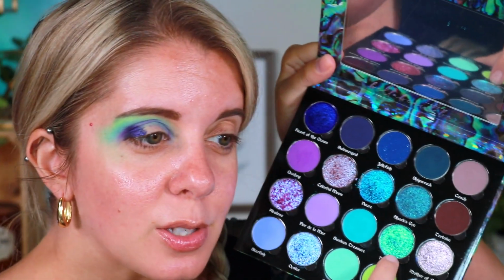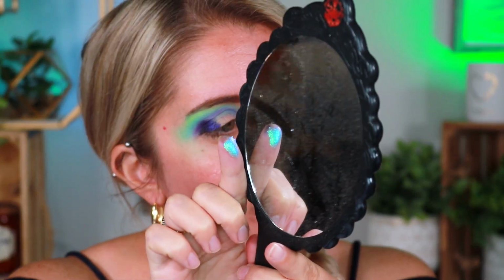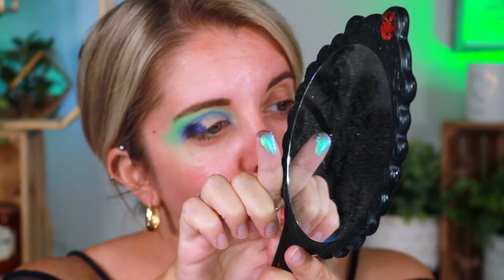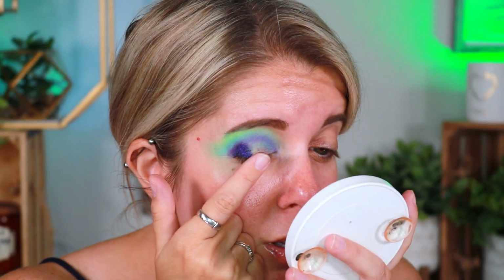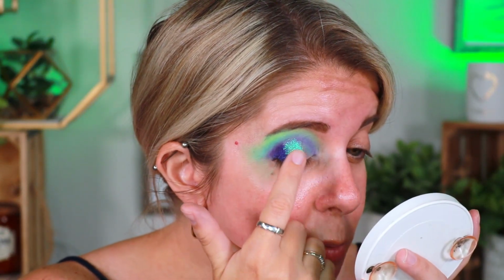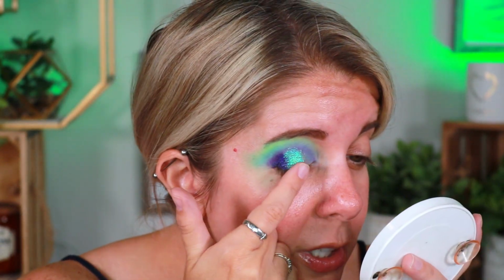So right next to that, we're going to go into the shade right here called Noctilucus. This is another gorgeous one. I want to say it's almost like a duochrome because it's a light green, purple, blue, a really beautiful aqua oceany blue. It's so pretty, and we're actually going to lay that down right next to that shade. Look at how pretty that shade is right here. I figured that deeper blue is going to connect with this purple blue really nicely.